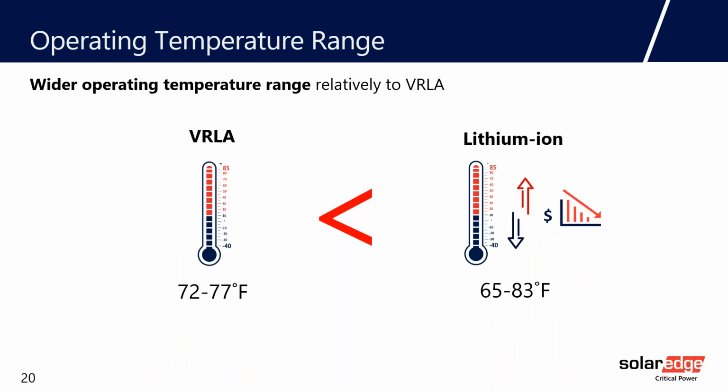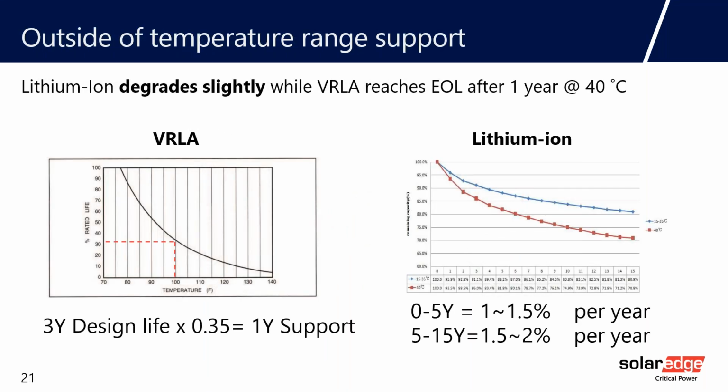Another interesting aspect here is the operating temperature range, which is much higher in the lithium-ion, which lowers the cooling requirement for the UPS room or the storage room, bringing lower investment needed in cooling the facility. Very important feature. And if we talk about temperature range support, we have here 2 charts. The left chart depicts the situation for the VRLA and the right for the lithium-ion.